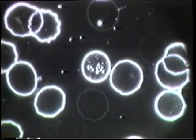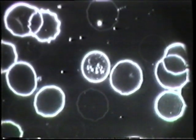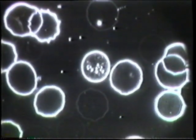Notice the pseudopod that it produces and the changes in size and shape of the nuclei. These pseudopods are used to absorb all the external particles. Please notice inside this red corpuscle these steady granules and these smaller ones that are moving.